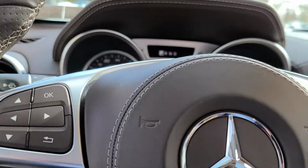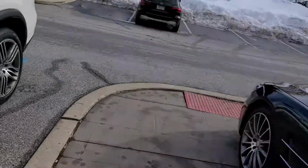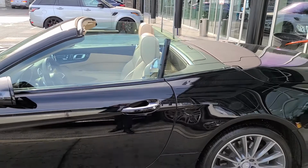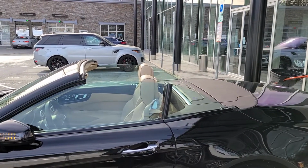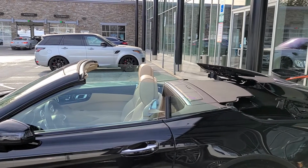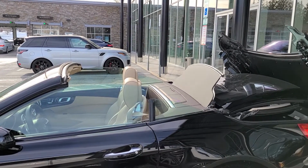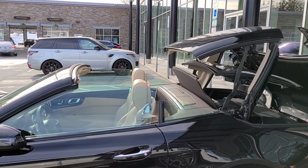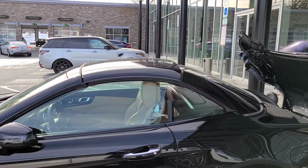My favorite part about these cars, and I know that your car can do it too, because luckily you have a beautiful hardtop convertible already, is bringing up the roof. Works the same way as your SLK. You just get a little bit more room behind the trunk area when the roof is down.